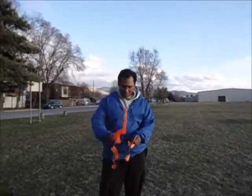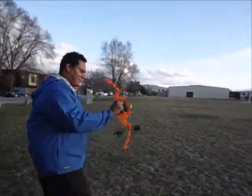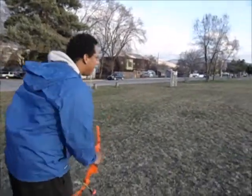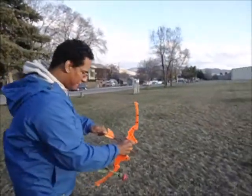It comes with two types of arrows, a whistling arrow and a suction arrow. I'm shooting at about 90 degrees wind. My arrow would be on a broad reach then. And they claim 120 feet, so why don't you get behind me so you can actually look this way, downrange.